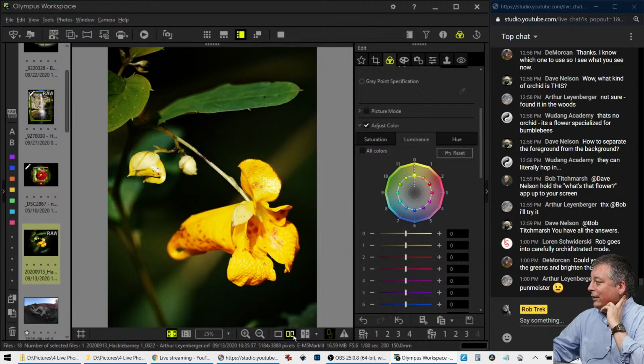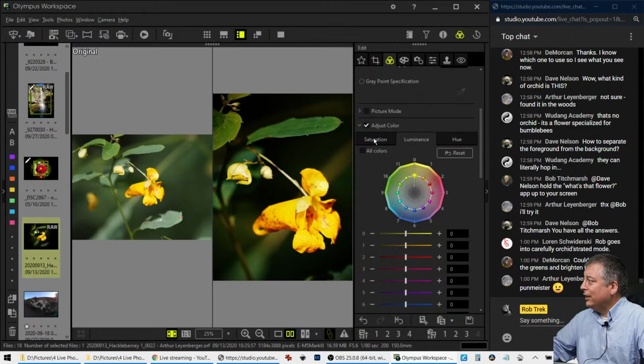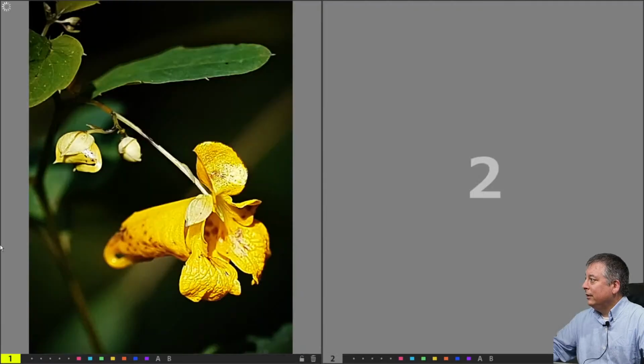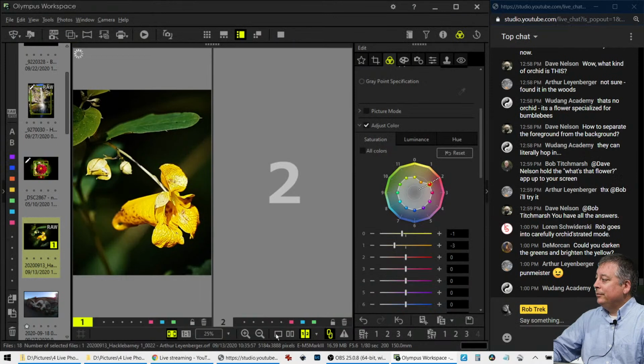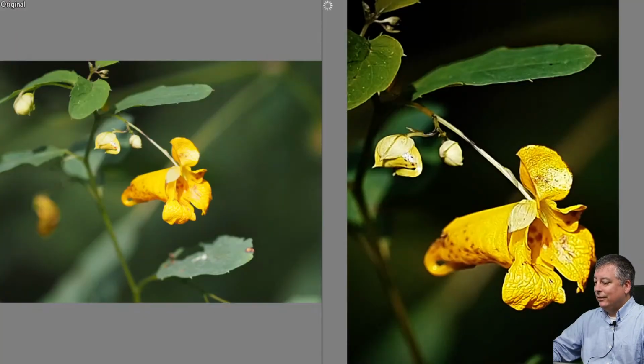So, all right, let's end it here. So there's a before and after. Gosh, the yellow is a little bit strong. Let me desaturate it a tiny bit. Just one more click. And there. So, there's the before and after.